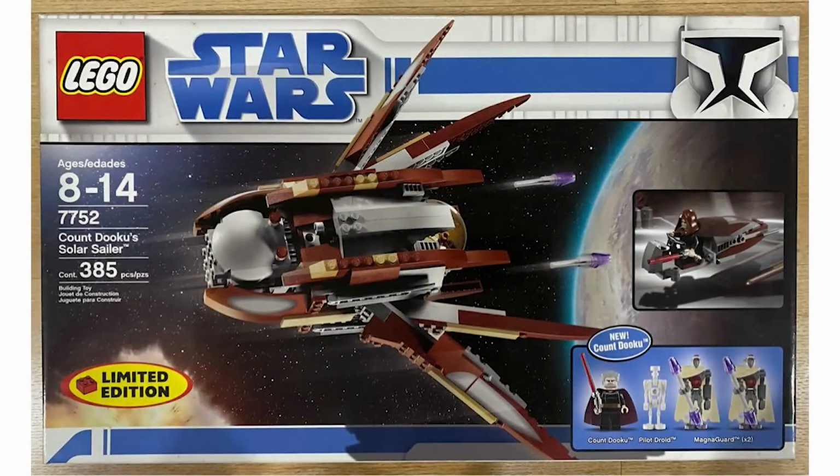It's been such a long time since we've gotten a Count Dooku minifigure, and I believe the only Solar Sailor Lego has made was inspired from the Clone Wars. Obviously, Wyatt does have Magna Guards, but I would love to see one based off Episode 2, have it be a little different, include something more accustomed to the movies. That would be super, super cool.